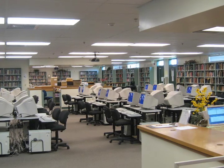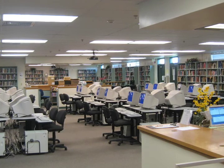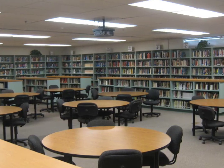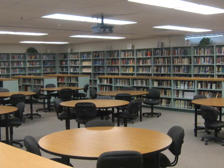The library opens at 7:30 a.m. each morning. Study tables give students a quiet place to catch up on homework before school. Students can use one of the many computers located in the library to type papers or research online.